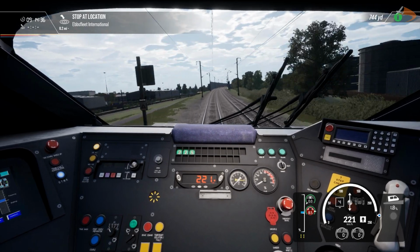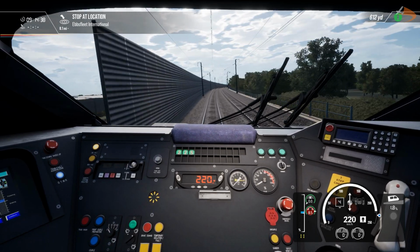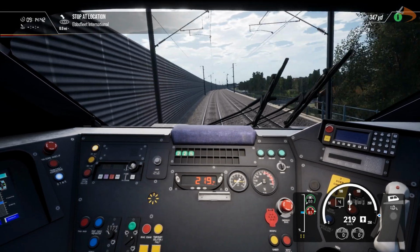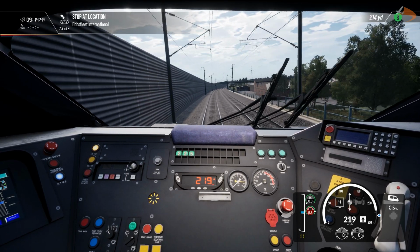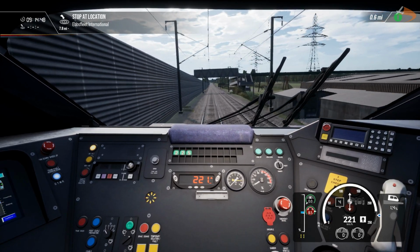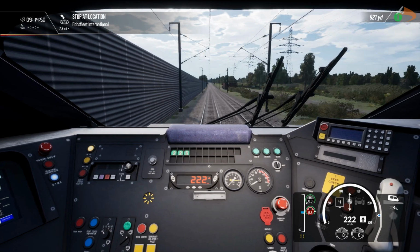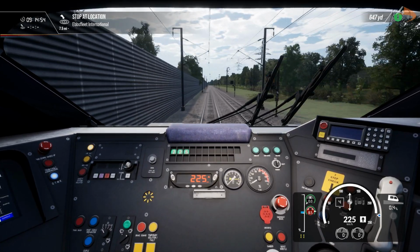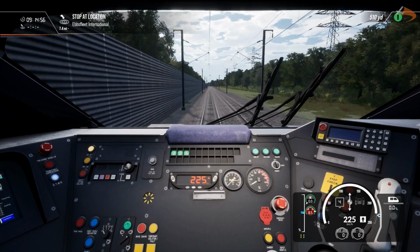There you had to cut the circuit breaker, set the train mode, set the pantograph, raise the pantograph, and reset it. There are 5 or 6 different steps you have to do. On here, it's push the button for the system you want, DC or AC, and then press the circuit breaker. It's a lot quicker, a lot easier.